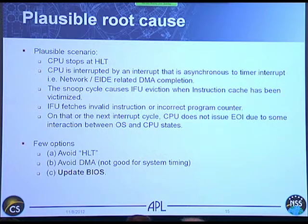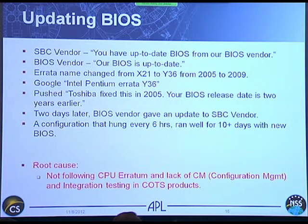So we're having a cascade of three things. We're having three COTS right now: a hardware, a firmware, and an OS, that are not playing well together. Each one of them is fine, but the three of them together in that particular combination is not fine. Ouch. So we talked to the BIOS manufacturer, and they claimed that their BIOS is up to date, and after our conversation with them, they updated their updated BIOS to another updated BIOS. So it's not quite updated.